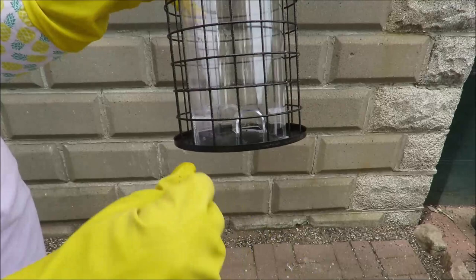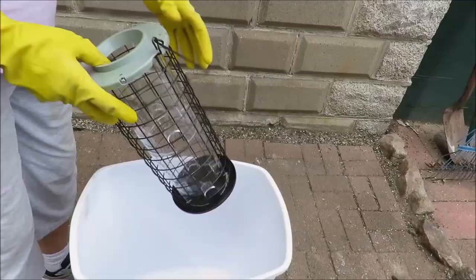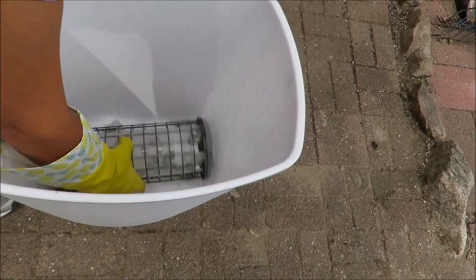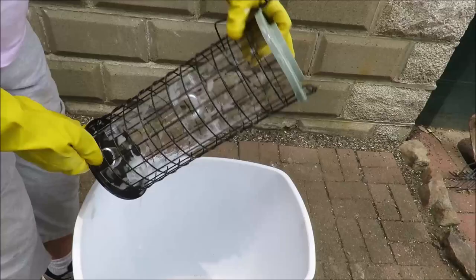You want to scrape all that out if you have one of these catch pans at the bottom of your feeder. And then it's just a matter of taking the feeder and dropping it in your bleach solution. You do want to wear gloves. And squishing it around. And then you want to rinse it really, really well and let it dry thoroughly.